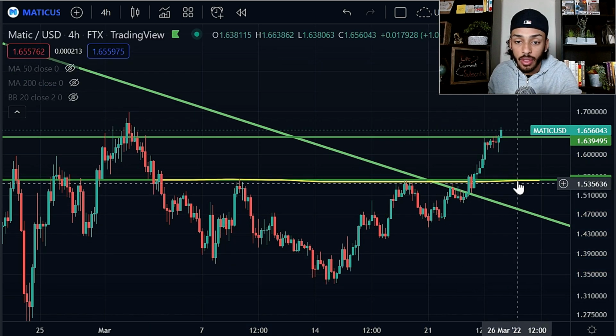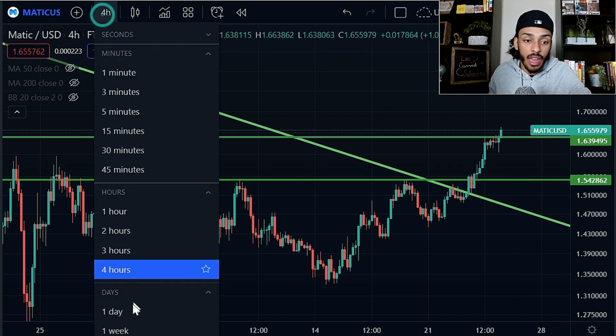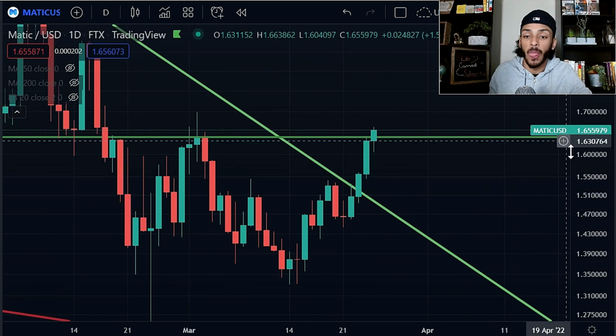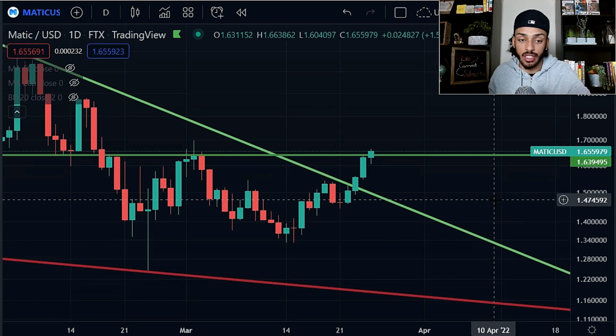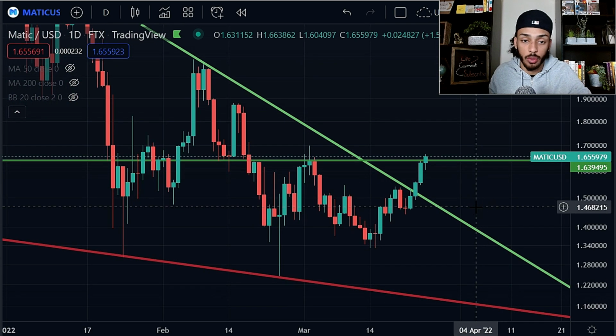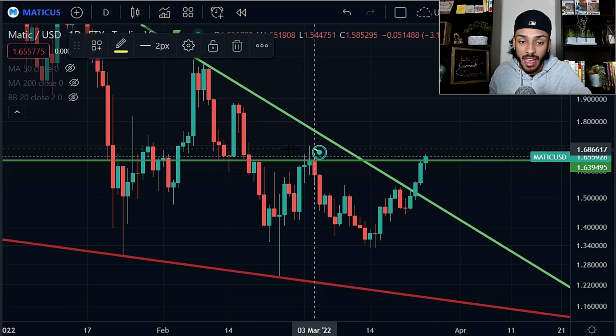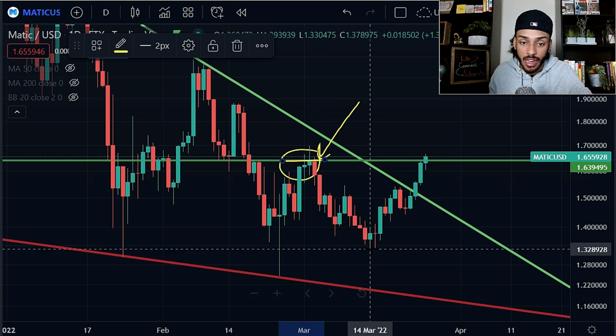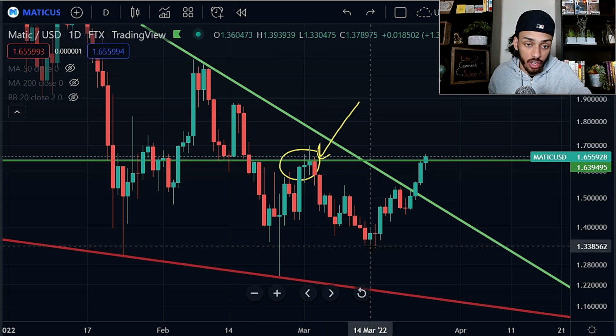But that wasn't the level that I was the most focused on. The level that I was the most focused on was $1.64. Now, the reason I was so focused on $1.64 was because of two reasons. Reason number one was because it would get us back above this closing rejectional high, which pushed the price back down as low as $1.32.